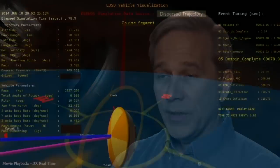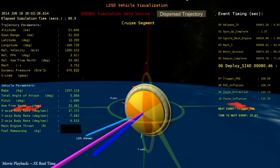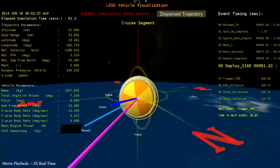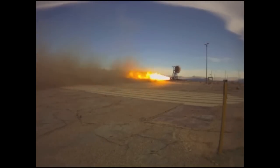So in the next year, we're going to be continuing our development of the parachute. We're going to have built parachutes, and we're going to have tested them on the rocket sled architecture in this coming fiscal year. We're also going to start development of our larger SIAD. We have, in addition to the 6-meter SIAD, an 8-meter supersonic inflatable aerodynamic decelerator. And that SIAD will be developed to the point where we can put it on a rocket sled in the following fiscal year in 2014.